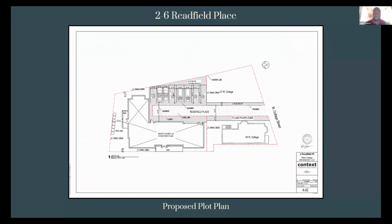Here is our proposed plot plan. As Andrew mentioned earlier, we're proposing 10 total parking spaces. 8 of them will be surface parking with a mix of compact and full parking spaces. 2 of those will be garaged parking spaces, only accessible for the townhouse unit. There'll be a 6-foot privacy fence throughout the building itself and the lot.